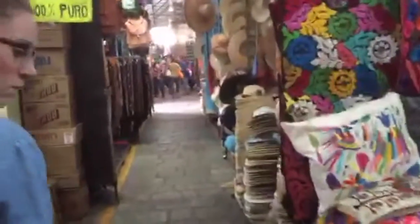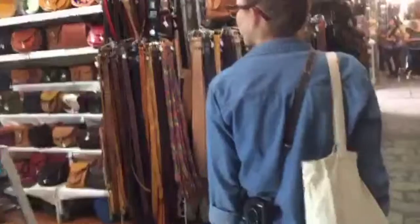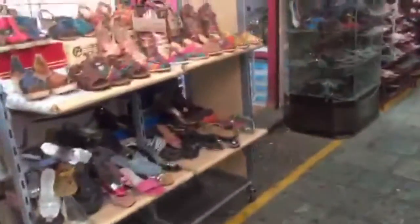Of course, just like everywhere else, you have to walk around the textures. Look at these little sombreros. A lot of their markets are sectioned off by what is being sold. They have the meat aisle that was back there, though we did not walk all the way down. We're going through the leather and hat section of the market. It's a huge market, and we're kind of standing on the edge right now. Some shoes, the shoe section of the market.